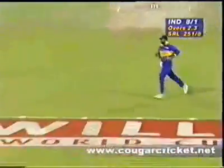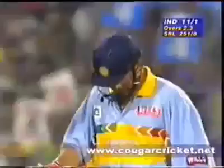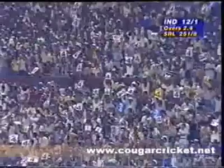And driven beautifully straight down the ground. No need to chase for that. Second boundary for Tendulkar. 12 for 1, India.